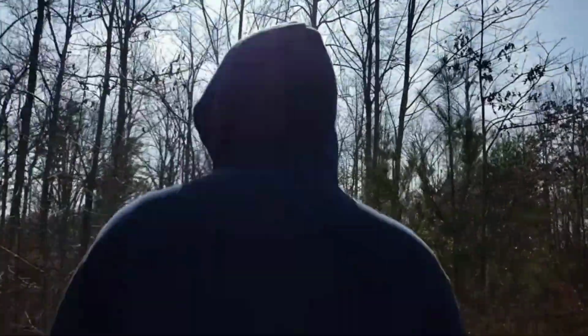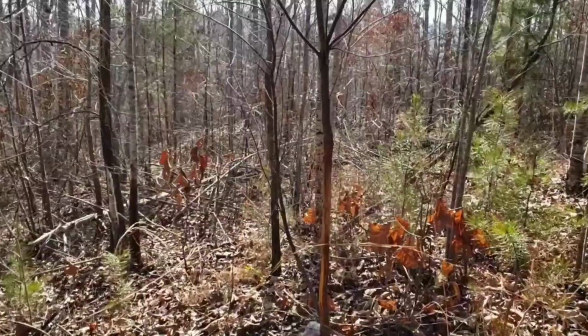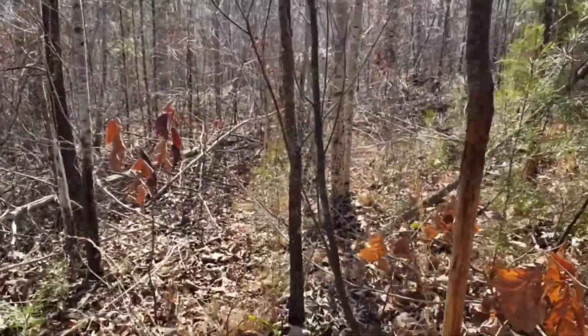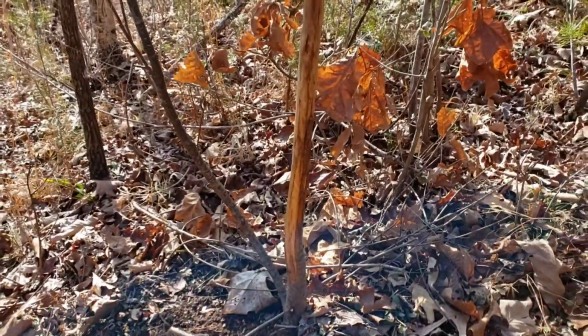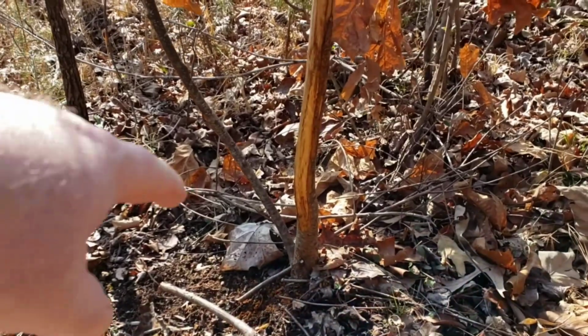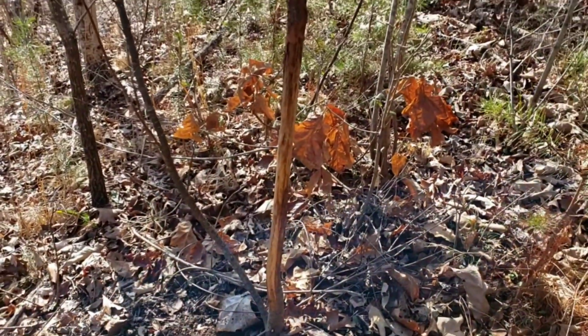That's a nice buck rub right there. What? Right there. Oh, shoot. Yeah, that's a good one. He was in here for a while. Yeah, that's fresh. Well, not really fresh, but it's this year. Because this would have been earlier in the year, but the shavings are still down there.